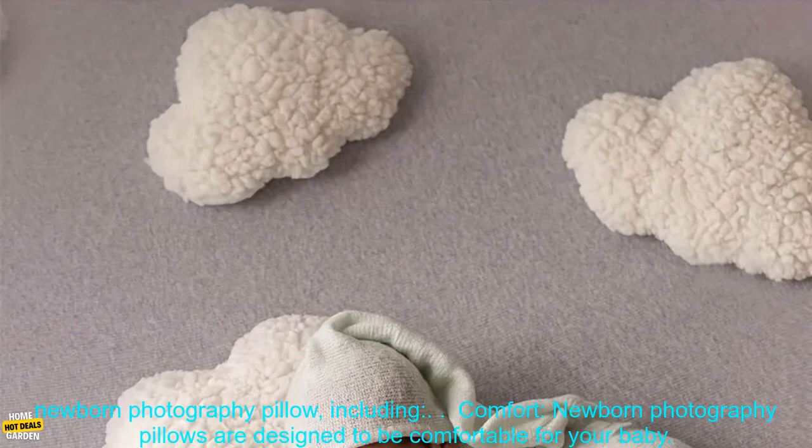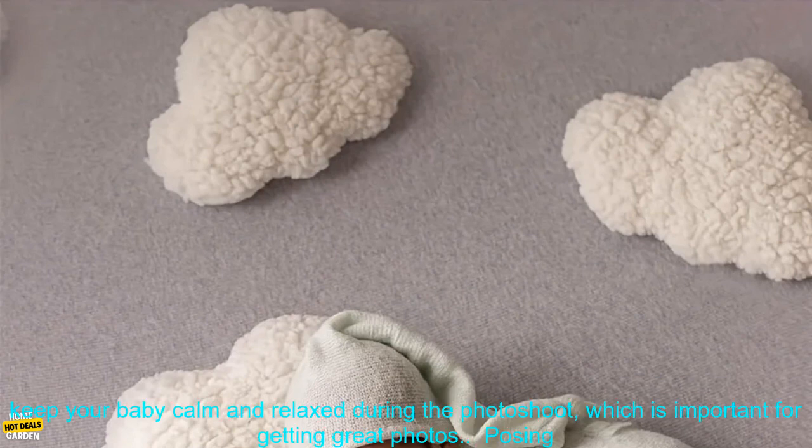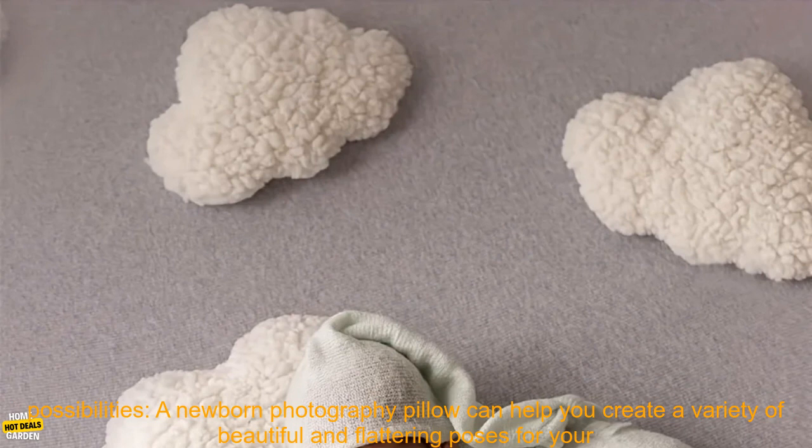There are many benefits to using a newborn photography pillow, including comfort. Newborn photography pillows are designed to be comfortable for your baby. They're soft and fluffy, and they provide excellent support for your baby's head and neck. This helps to keep your baby calm and relaxed during the photo shoot, which is important for getting great photos.